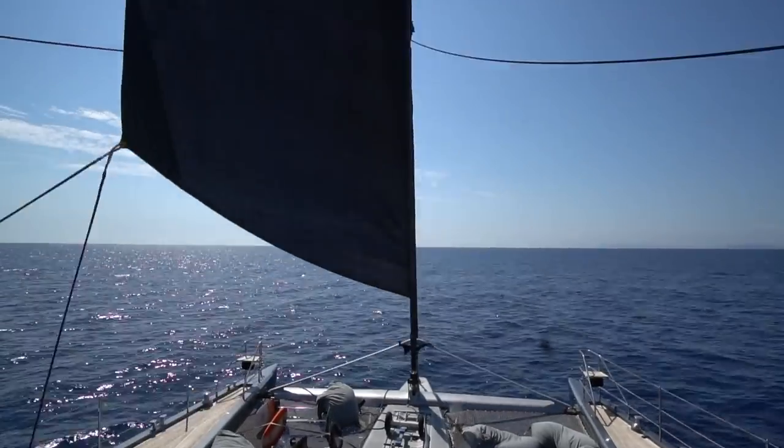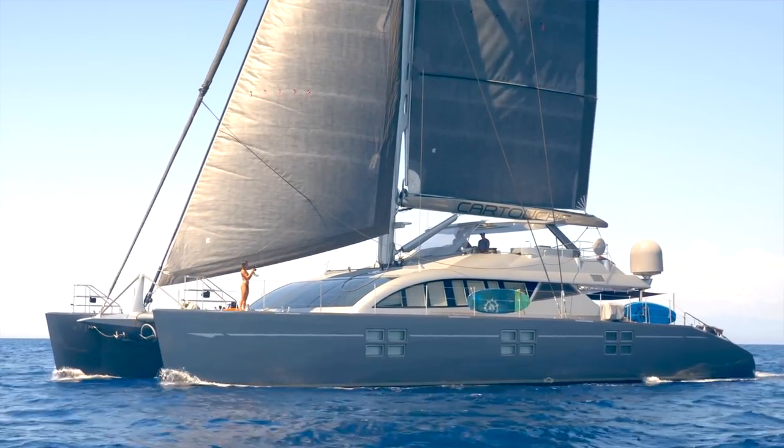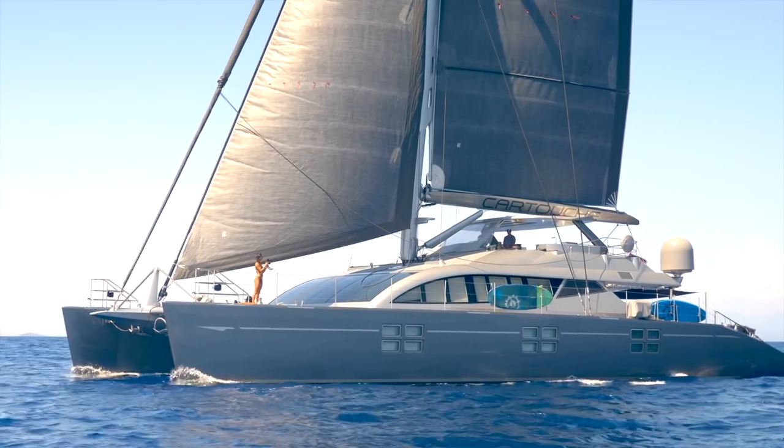So this morning, we are sailing from Corsica over to Sardinia. We're actually sailing from one country to another country, guys. We're going from one country to another country.